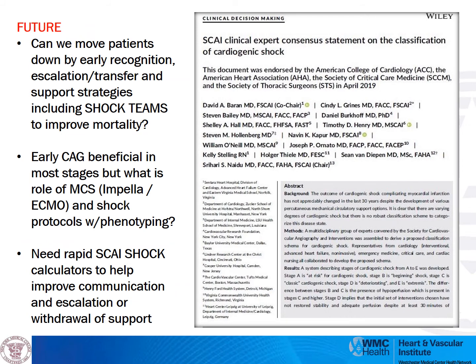So the future here, and this is our final slide, is that we need to understand a little bit more about, can we move patients down by early recognition, escalation, transfer, and support strategies, including shock teams, to improve mortality? Can they go down the shock scale and get them out if we use it proactively? Number two, early angiography is beneficial in most stages, but what is the role of mechanical support and shock protocols, especially phenotyping in these patients? We need a lot more education around that and a lot more clinical trials to elucidate that further. And finally, I do think we need rapid SCAI shock calculators to help improve communication, escalation, or withdrawal of support in these patients.